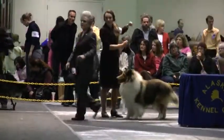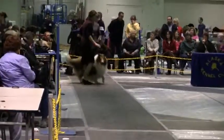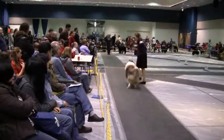This is the Rough Collie. There are two varieties of Collie, and except for their coat, their standards are the same. The Rough Collie has a thick, double coat, abundant, and well-suited for use in the cold climate of northern Scotland.